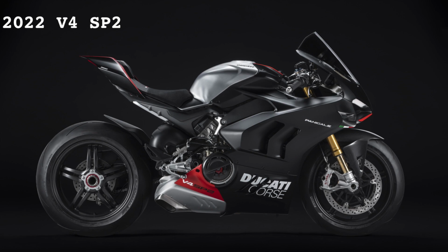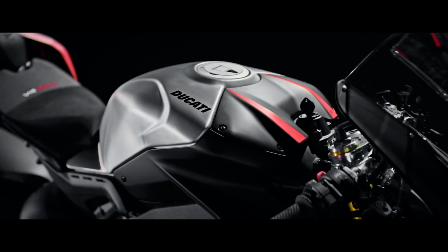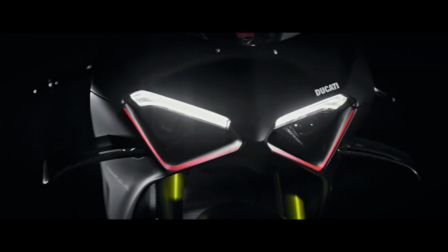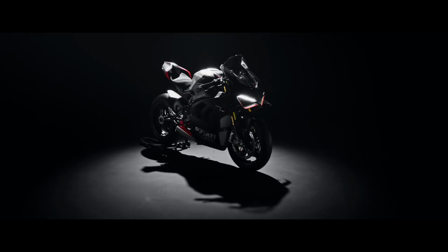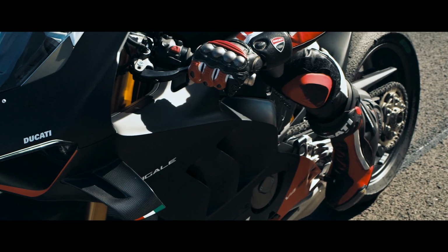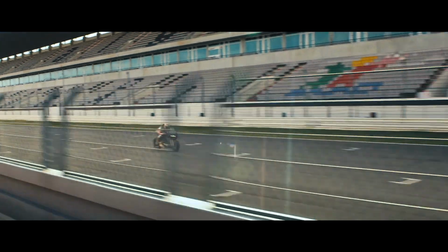But the SP2 has all the V4S has and more. In this video we will make a quick summary of some of the specs of the V4S, the starting point for the SP2, and then we will look at 7 of the key areas where Ducati have tweaked the SP2 to hyper-focus it for out-and-out track performance. Finally, we'll take a look at pricing and see if the premium you pay for the SP2 over the V4S is actually worth it.